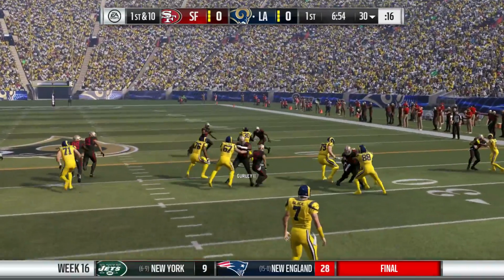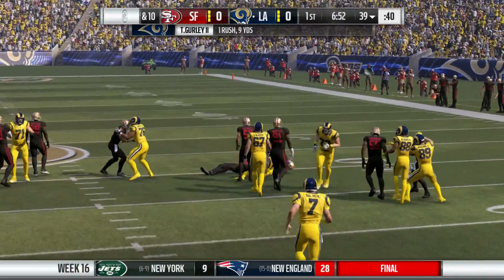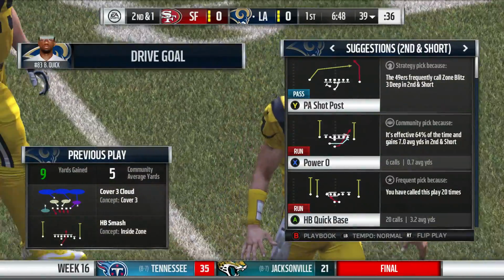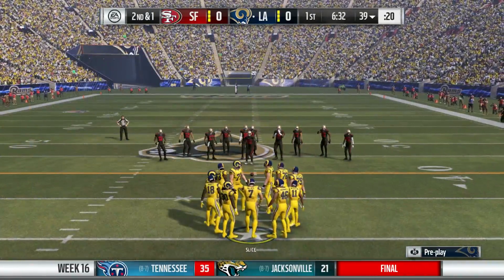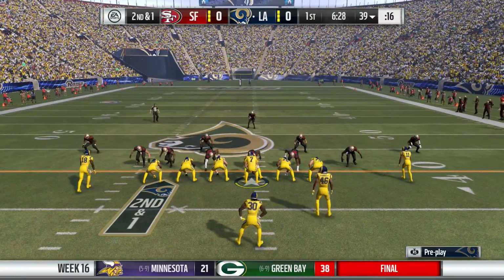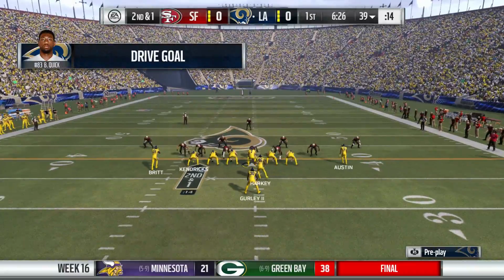Now the first carry here for Todd Gurley. Give him 9 on the carry that time, and they're set up with a 2nd and 1. First play of the drive, let's give credit all around. Excellent blocking, but the guy carrying the ball, he was the finisher. A really nice run. All right, here we go.